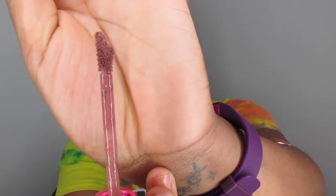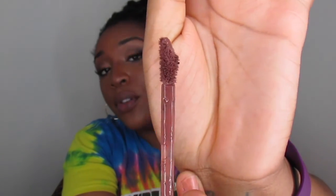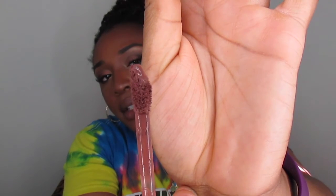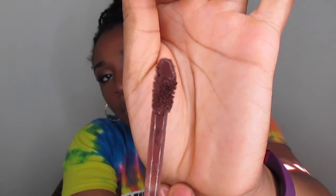Okay, has a nice seal on it, lets me know it's closed. I'm really feeling the doe foot applicator on it. It's a typical doe foot, but it kind of scoops in a little bit, as you can see there. And I really feel like that helps hold the product. So it's a nice little dollop of product. A little messy, but that's okay. So let's try it out.